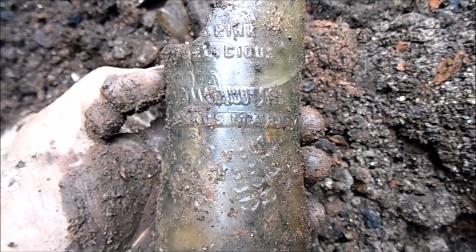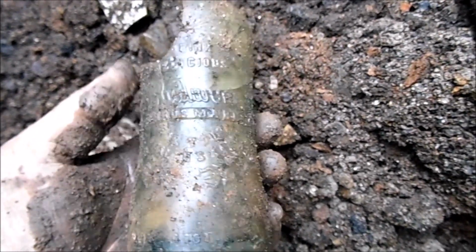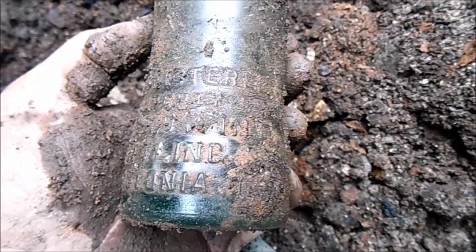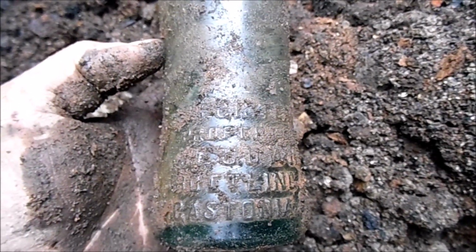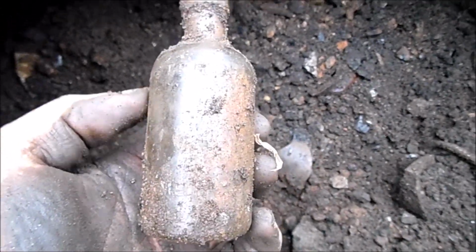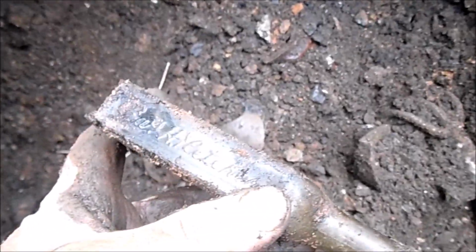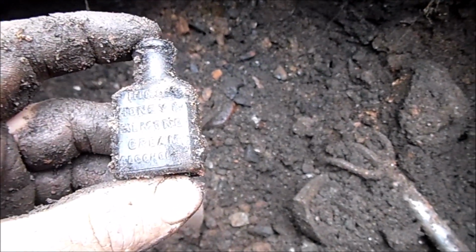Okay, finally something interesting. Blood wine. Of course it's broken, but it actually says Gastonia on the bottom line there. So that would have been a pretty good one. It's too bad it had to be broken. Well, there's a Listerine and a Fletcher's Castoria. But I just found something good.